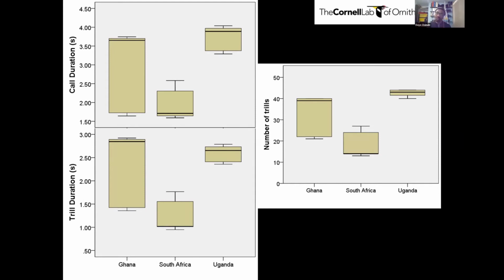Now, vocalization for a lot of birds, not all, but for a lot of birds, can also be used as a mark of fitness. So it's sort of used in competition. So we're quite interested in what this might mean across subspecies. Now, you'll notice that in Ghana, the variation is quite wide.